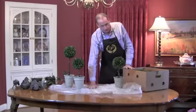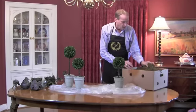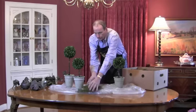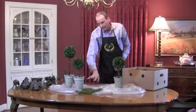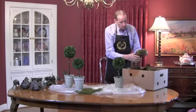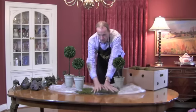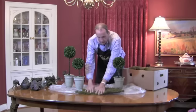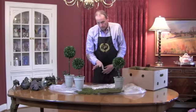So what we're going to use here to cover the plastic is, you know, one of my favorite items, this beautiful fresh moss, and it's beautiful because it gives the look almost of Easter grass, but it has a much more natural kind of outdoor appearance to it. Now, if you don't have, or if you don't want to invest in the moss, there are a lot of other options that you have. This green moss, I'll have to admit, is somewhat expensive, but I think it's well worth the look.